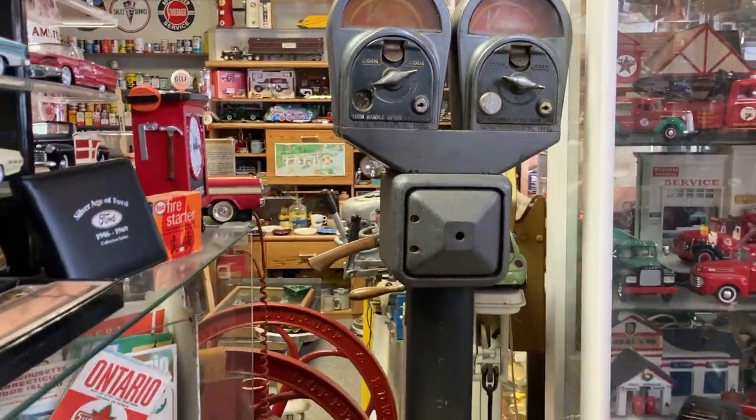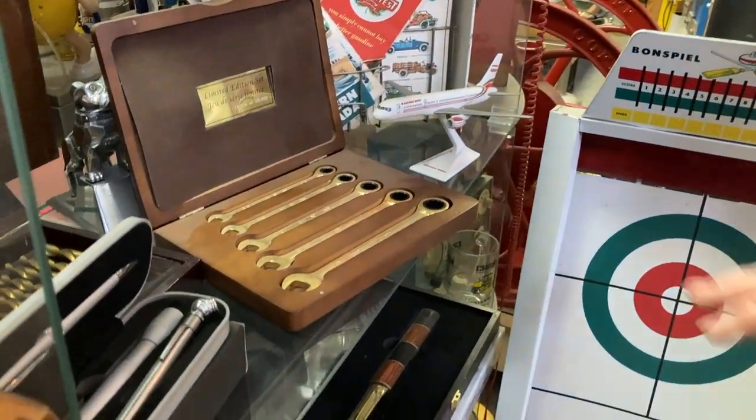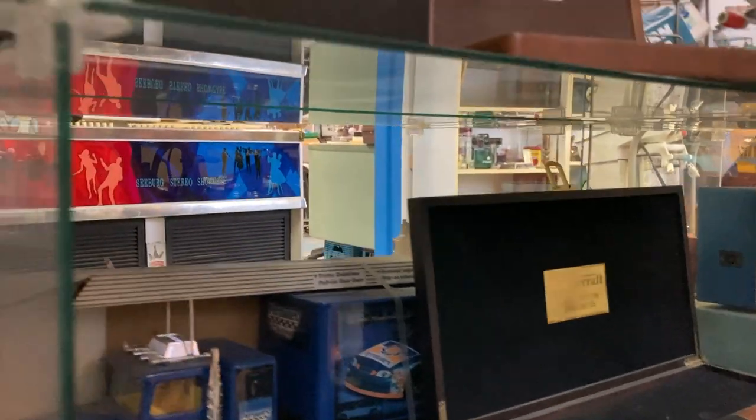No. Look at all these. Special, anytime Canadian Tire put out a special tool, we bought them. They're gold plated. Yes, look at that. They've even got the Canadian Tire Mastercraft right there too. Oh, fantastic, Roy.